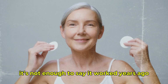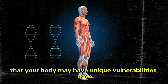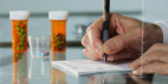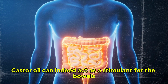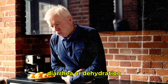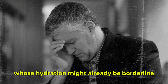It's not enough to say, "It worked years ago," without recognizing that your body may have unique vulnerabilities now, including medication interactions or conditions you didn't have before. Castor oil can indeed act as a stimulator for the bowels, but that same impact can trigger severe cramping, diarrhea, or dehydration, particularly for seniors whose hydration might already be borderline.